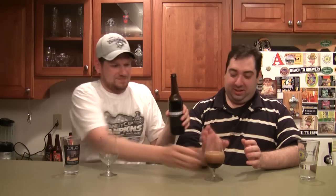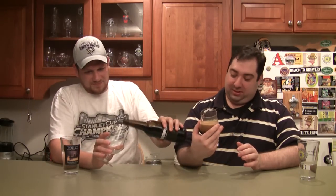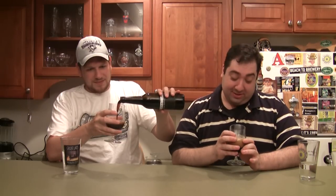So, oatmeal imperial stout with coffee. You're talking about right in my wheelhouse. This is a beer that is engineered for me to love. So we have a very dark beer. I don't see any highlights at all. Big, thick head you could float a bottle cap on. The proteins in the oatmeal tend to lead to a very thick beer, including head retention.